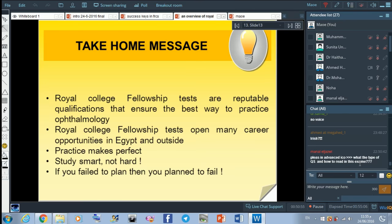There is a certain difficulty, and the assessment form says that we know this is a really difficult exam. This is my experience about advanced ICOs.